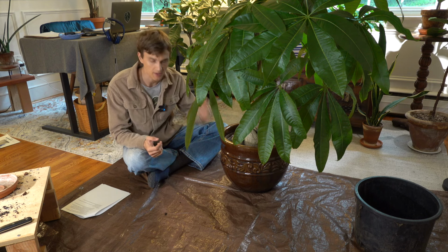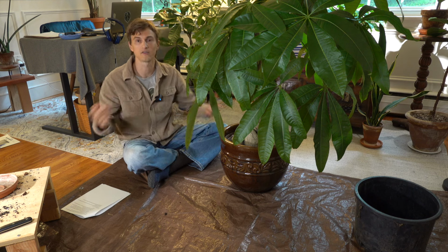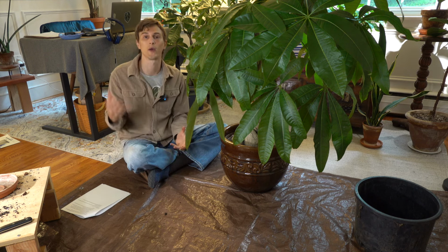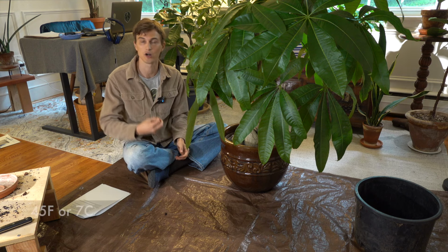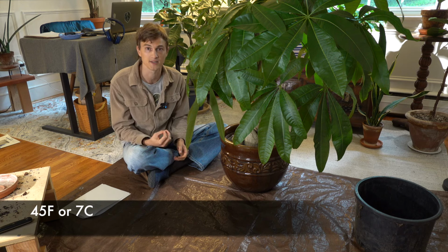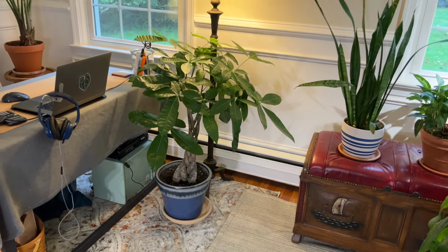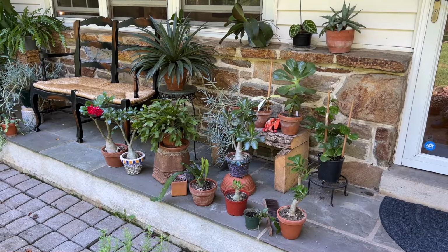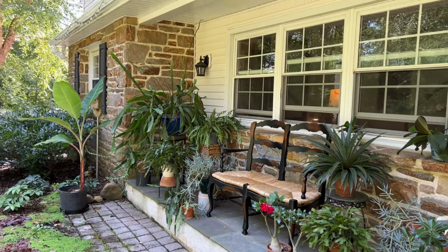Now, the next thing that you want to think about is putting them outside in the summertime. Like all of our houseplants, any houseplant that you really want to grow extra quickly, put it outside in the summertime. As long as those nights are above 45 degrees Fahrenheit, leave them outside. Now, I left this guy outside all summertime on my covered front patio that is on the north side of my home. It didn't get any direct sunlight and it absolutely flourished.